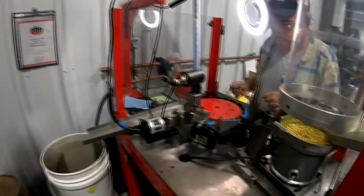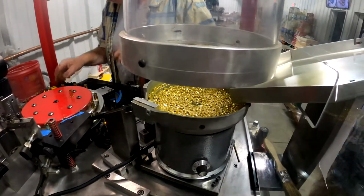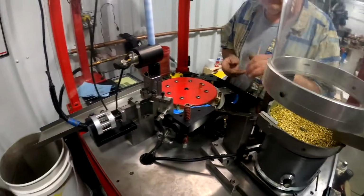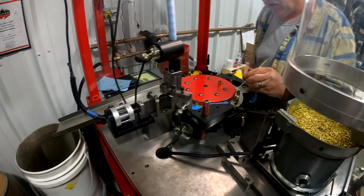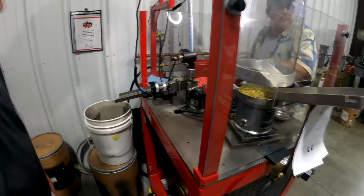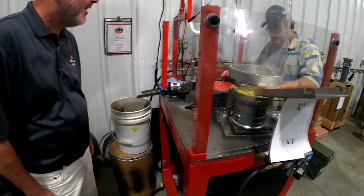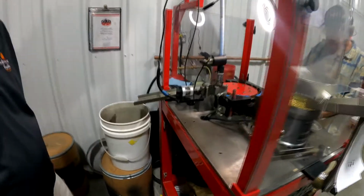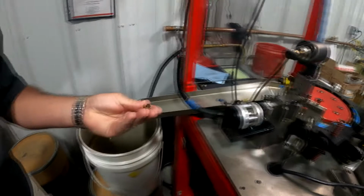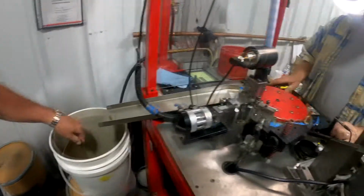So you're loading primers. Yeah. Right now I've got a dirty problem. These primers are really dirty, and so they gum up everything. I need to clean that rail out right now. All right. Well, we'll leave you alone. Being dirty like that, it's not giving me any room for air. Very cool.